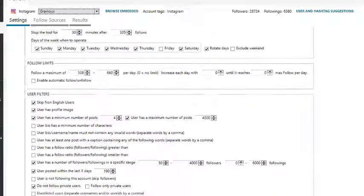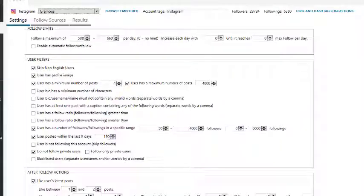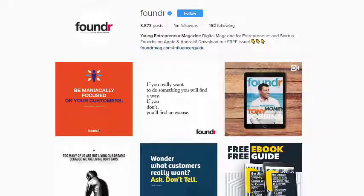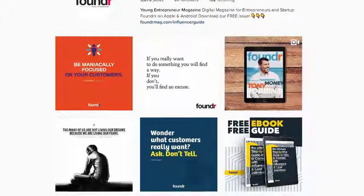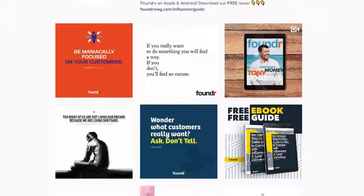So, like I said, I split up the accounts into 3 different groups. The first group I set the Grammus coupon code as founder, and I only followed people who interacted with the founder Instagram page. If you look at the founder page, they're very into the whole let's grow your business with Instagram, which I am too, so I thought they'd be the perfect account to use as a target source.